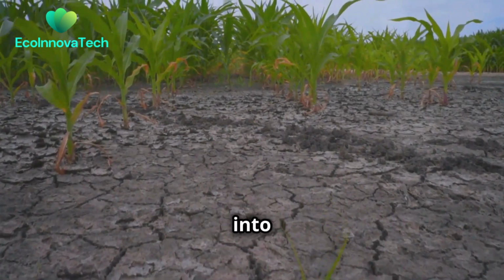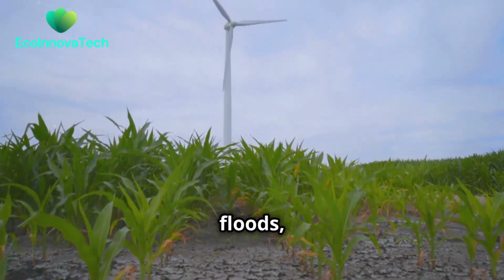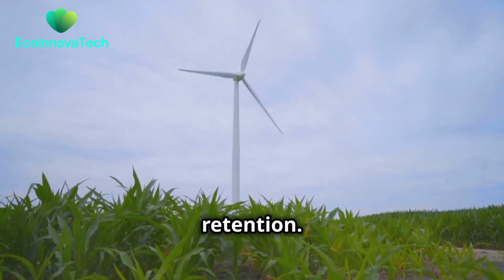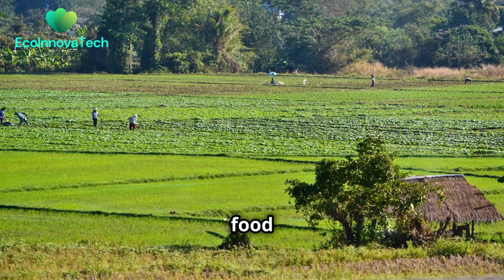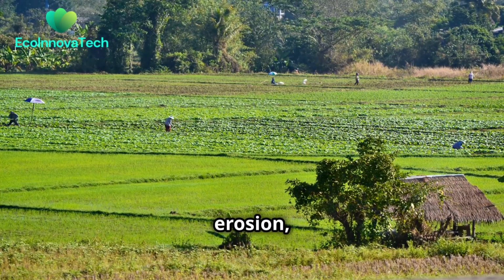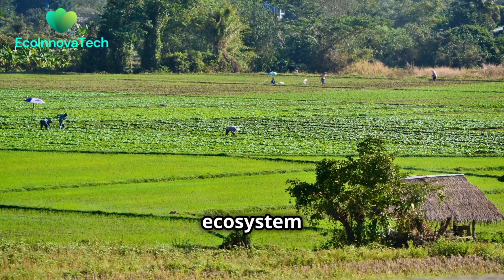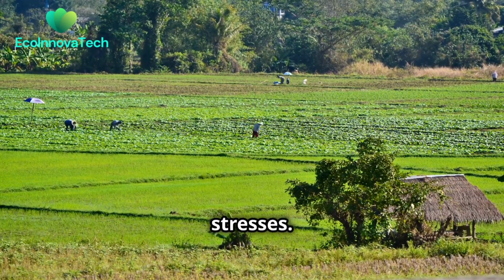The integration of trees into farming systems can help mitigate the impacts of extreme weather, such as droughts and floods, by improving soil health and water retention. It's a way to produce food while protecting our planet. Trees act as windbreaks, reduce soil erosion, and enhance biodiversity, creating a resilient agricultural ecosystem that can withstand environmental stresses.